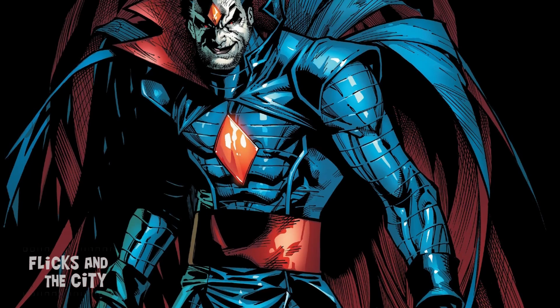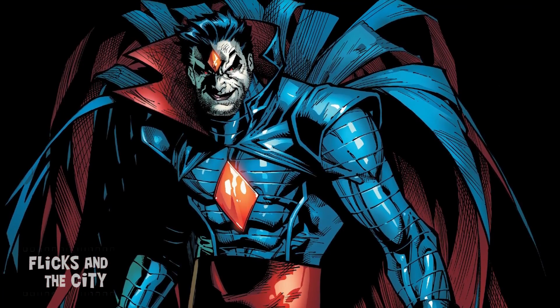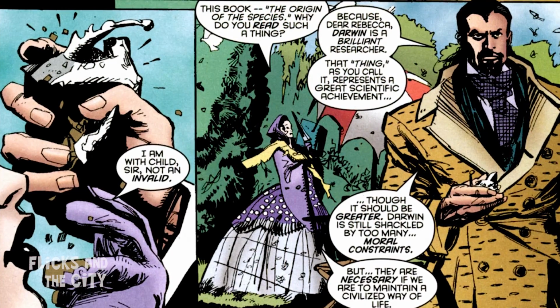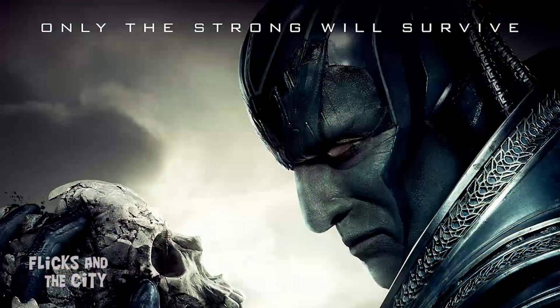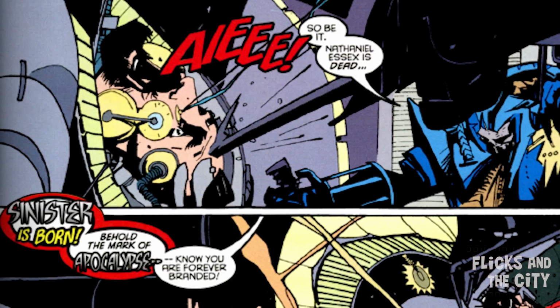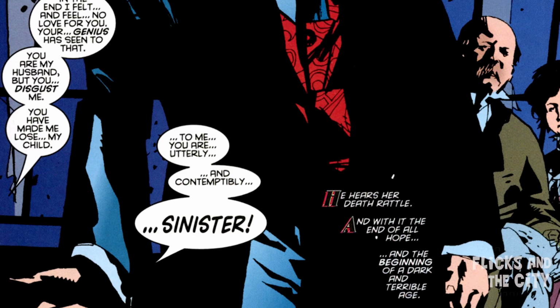The name Essex is a huge tease for the comic book villain Mr. Sinister, also known as Dr. Nathaniel Essex. In the comics, Nathaniel Essex is a Darwinist geneticist, obsessed with developing a superior species. He shares Apocalypse's outlook that only the stronger should survive, and he actually works with him after Apocalypse turns him into Mr. Sinister, which is the last word his wife said to him on her deathbed.